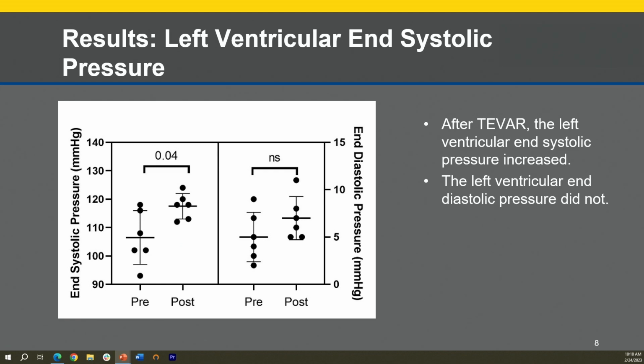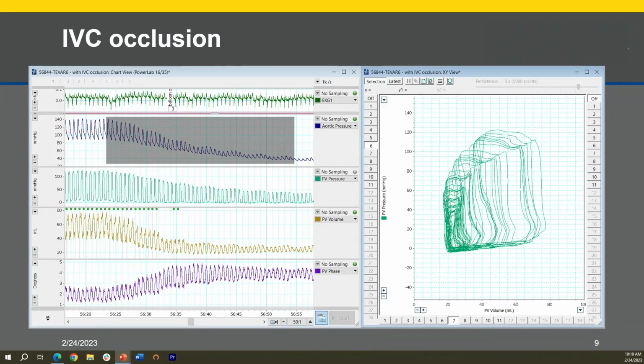So this is an extra piece of data that says that in addition to all the chronic data that we're seeing over and over again in the literature, there's actually an effect in the left ventricle immediately after the TEVAR that isn't necessarily seen in the chronic data or maybe has mechanistic information.